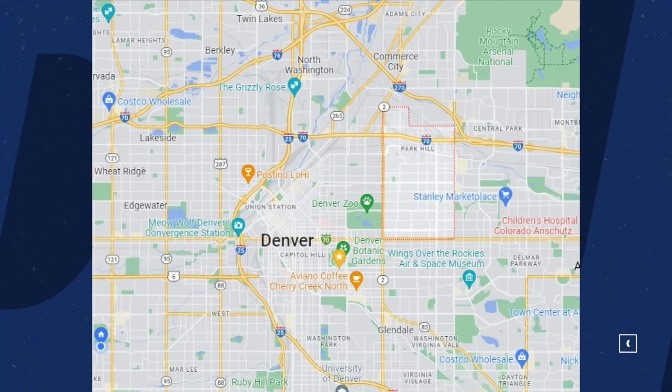So having said that, the first area we're going to talk about is Park Hill, one of the most historic, original neighborhoods in all of Denver. And you're going to hear that term historic several times during this part. Park Hill, split into North and South Park Hill, starts east of Colorado Boulevard, east of downtown Denver.